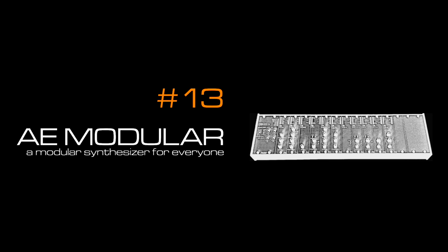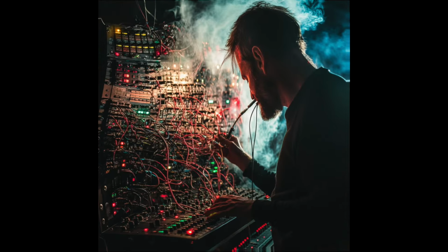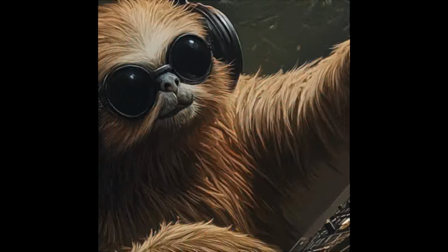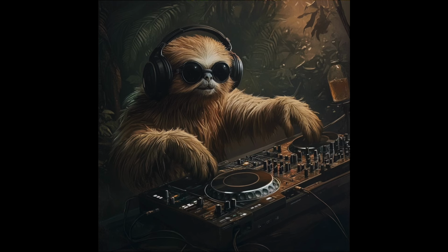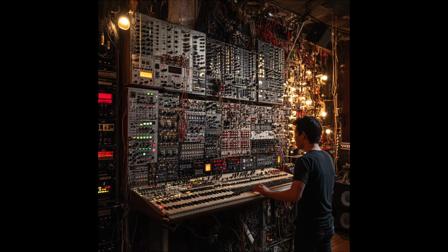Also from Germany comes a modular synthesizer with the goal of being a modular synth for everyone. Now, that is a bold statement. And me personally, whenever I hear the word Eurorack, I smile and quickly go back to where I came from. Don't get me wrong, I love the concept of modulars. I just enjoy having a life.